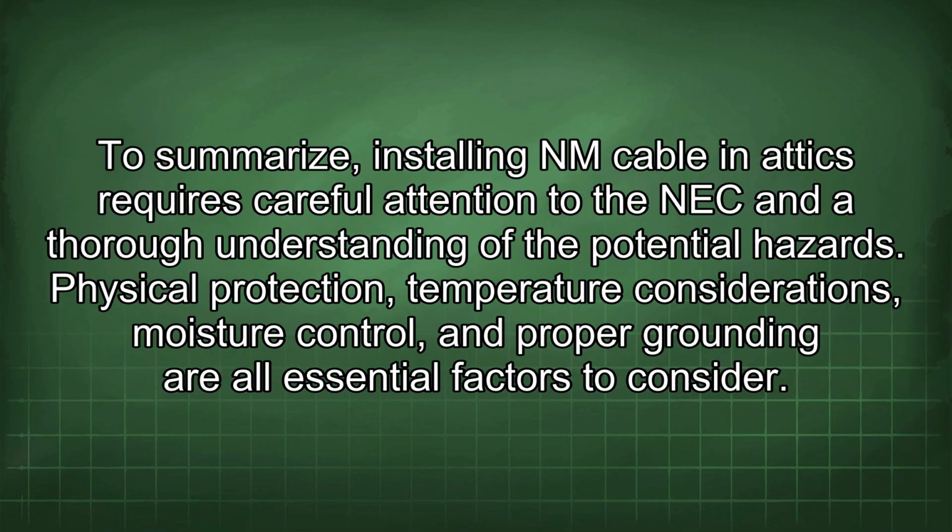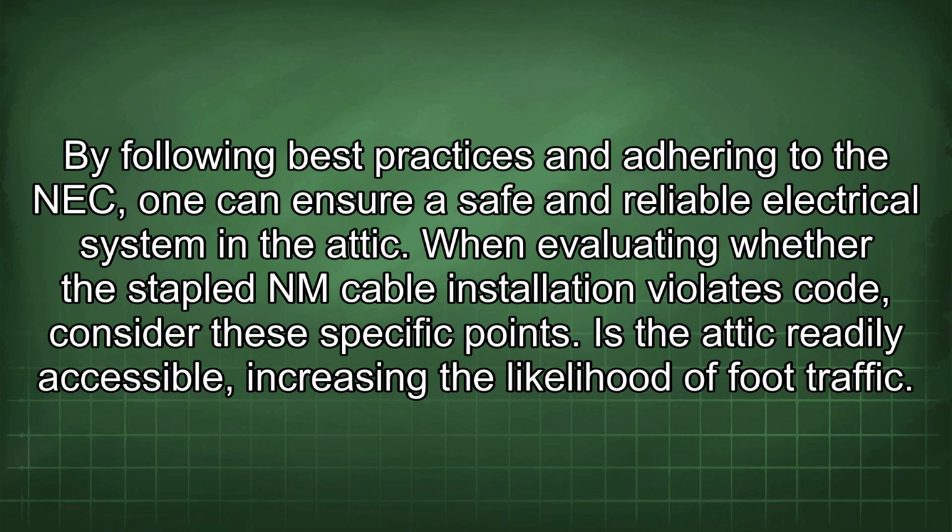To summarize, installing NM cable in attics requires careful attention to the NEC and a thorough understanding of the potential hazards. Physical protection, temperature considerations, moisture control, and proper grounding are all essential factors to consider. By following best practices and adhering to the NEC, one can ensure a safe and reliable electrical system in the attic. When evaluating whether the stapled NM cable installation violates code, consider these specific points.